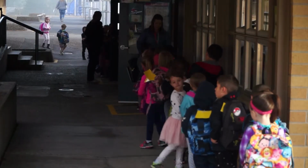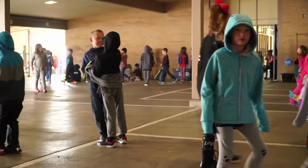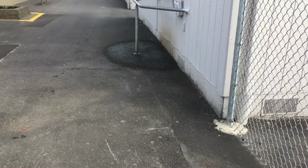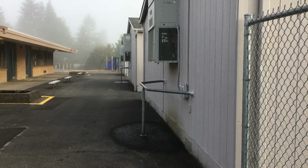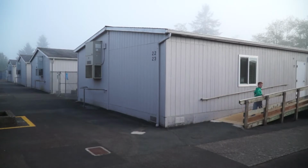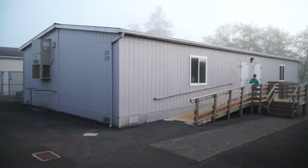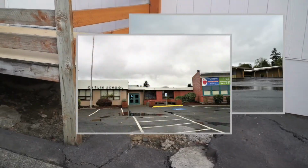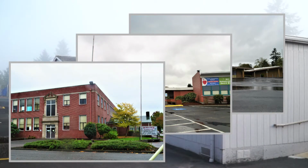Enrollment continues to grow, and with mandated class size reductions, there just aren't enough classrooms to accommodate the growth. Hundreds of students are in portables. There's not covered access to the portables, so kids are walking to their classrooms with their art projects or their books in the library, and they're just getting wet because there's not any kind of covering for them. Replacing Beacon Hill, Catlin, and Wallace elementary schools adds needed space and will eliminate 15 portable classrooms.